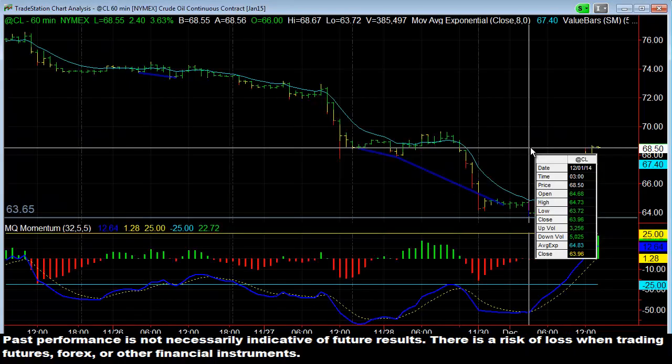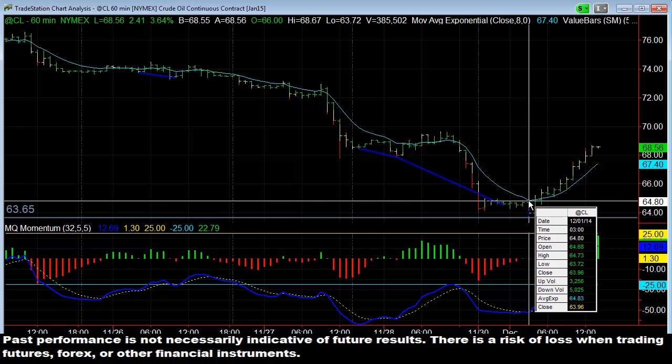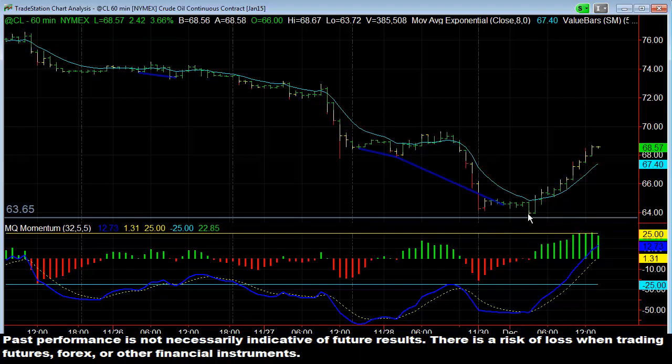It tested it almost to the tick and has reversed from a low today of 63.72. Again, the support was at 65, so we're 7 ticks away. And we're all the way up at 68.58. So you're talking $5 a barrel worth of a bounce off of the low, which is exactly what we want to see, bouncing right up off that support.